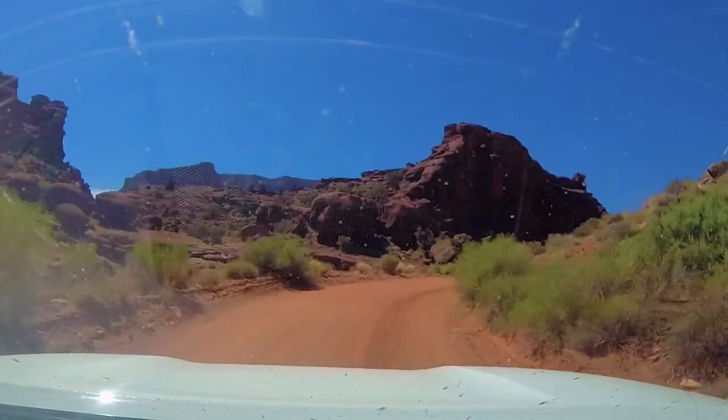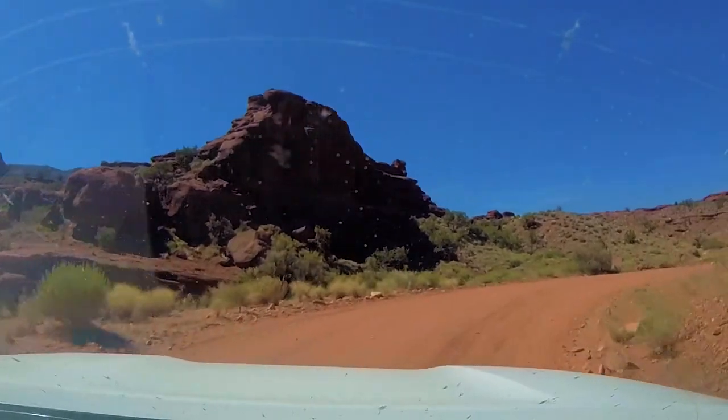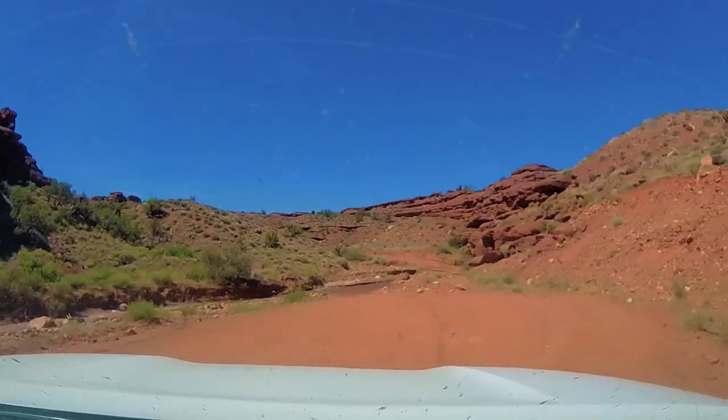Onion Creek is also a great mountain bike and ATV trail, but be aware you need to stick to the road and its crossings. Don't drive up the creek the whole way.